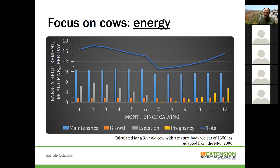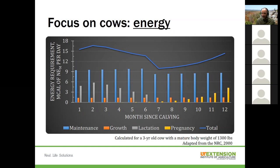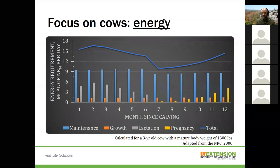And so we start to build our need for energy for pregnancy. But during the first 2 months, that is their highest peak for energy. Their lowest peak is month seven. Their lactation is almost completely tailed off, and that is when they first are starting to grow that calf in their belly. So they're maintaining, they have a little bit of growth, and they're just now starting to divert nutrients to pregnancy, but that's their lowest point in time.